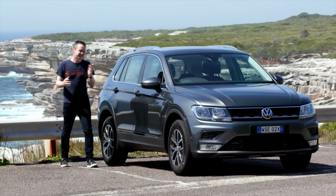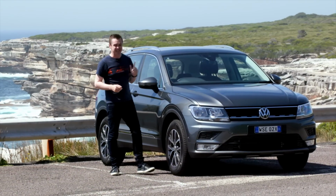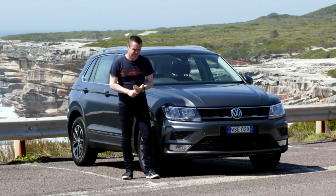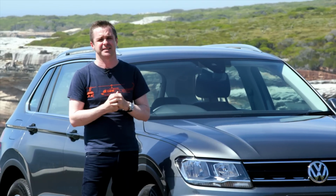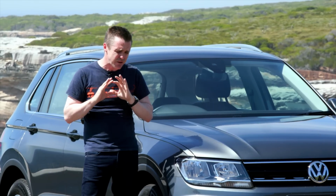The new Tiguan doesn't necessarily match its competitors dollar for dollar or feature for feature, but it's got stuff the others just don't have and probably won't for a long time. It'll swallow your family and their stuff. It doesn't use much fuel. It drives really well. It's probably the best SUV on the market today. There's a new CX-5 coming. It better get its gloves off because this is going to be a ripper of a battle.